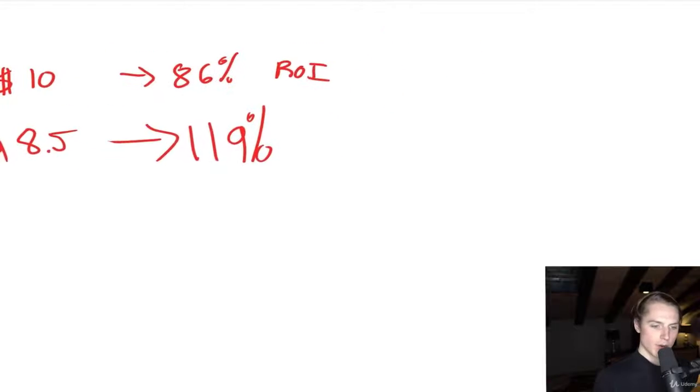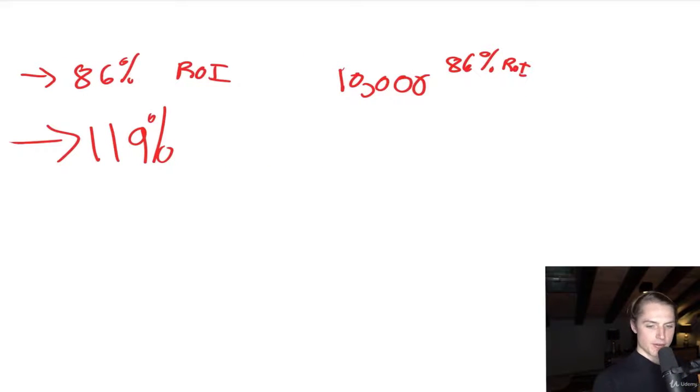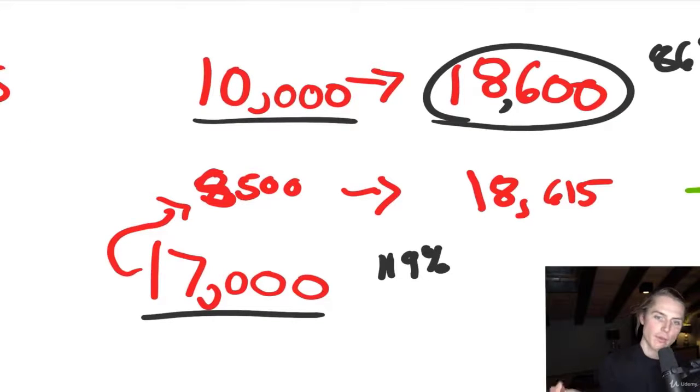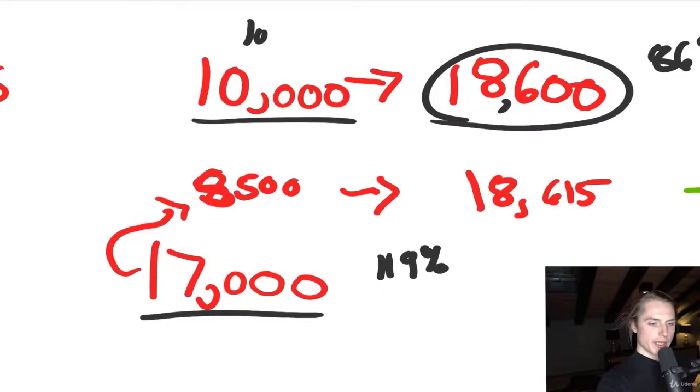But you need to look at this. So let's say we've invested $10,000 at 86% ROI. But here we have to invest $17,000 at 119% ROI. So as we just said, you have to get a higher quantity from your supplier to get that lower price. So that's why it's $17,000 for the 119% and then $10,000 for the 86%, because we paid more to have a less minimum order quantity. Let's just quickly look at what I was explaining there. So it costs you $10,000 to buy 1,000 units.